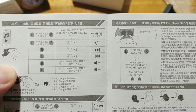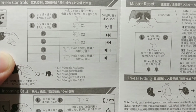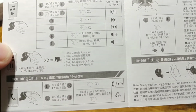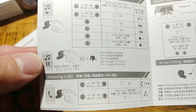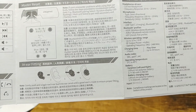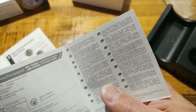So like I said, two taps on each earbud will either change your track forward or back, and for volume controls, you just need to push and hold. So right earbud would be to raise the volume. If you push and hold on the left earbud, that will lower your volume. And a double tap will obviously access your Google Assistant or Siri. And that is on the main, and I'm guessing that would be the right, but we'll try it on the left as well. So that's about it for everything. There's a way to master reset, in-ear fitting, trying them out, and support, obviously. And of course, compliance for the earpieces.